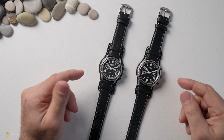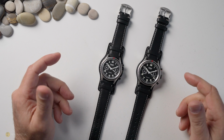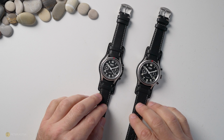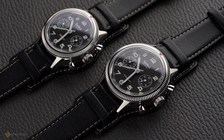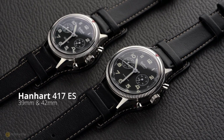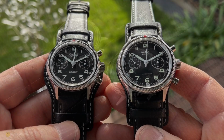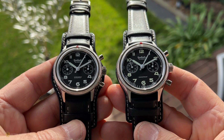I've got on the channel today a couple of watches and you're thinking they look exactly the same, but they're not. They're actually very, very different. And it took Hanhart over 50 years to finally make this watch available to the general public. You see, this watch was designed for the post-war pilots of the German Air Force, and there was less than 1,000 of these made. For a member of the general public to get one of these, it's almost impossible.